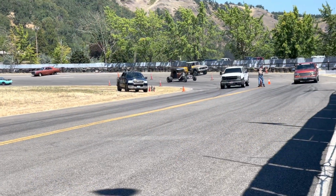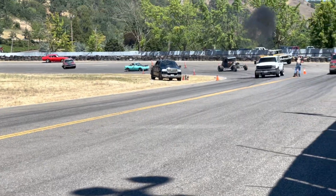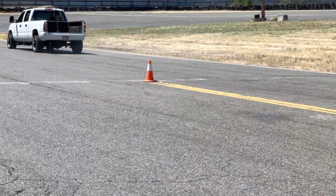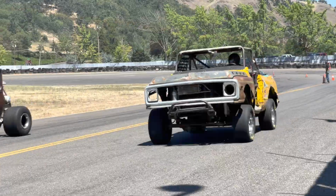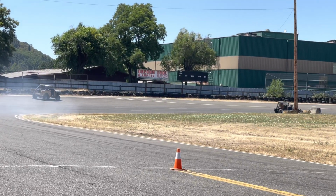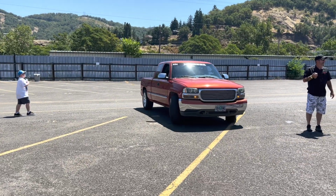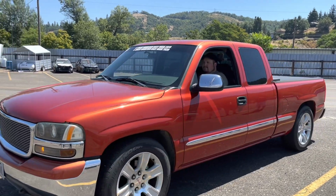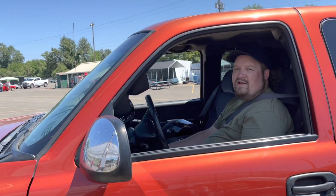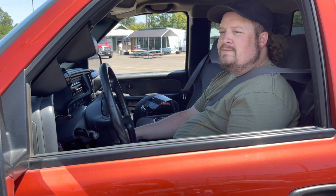Okay, Kyle's little Sierra 1500. Yeah, that's not smoke from the engine, that's off the tires. Pretty awesome, Kyle. One for one? Or one each? That's about all I have in it right now. So he used the nitrous on the launch that time. Yeah, I'd have to put more in it to be able to do this.